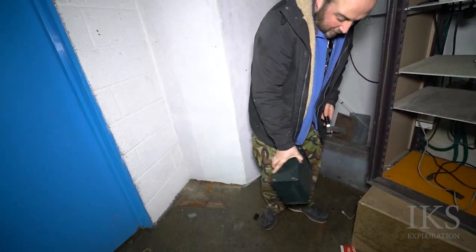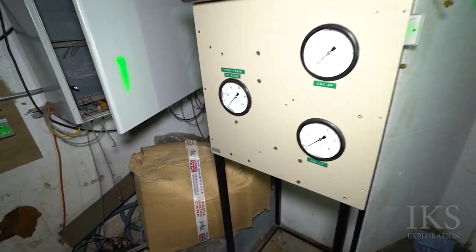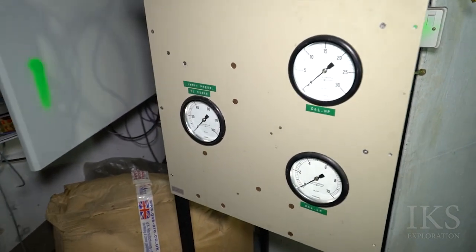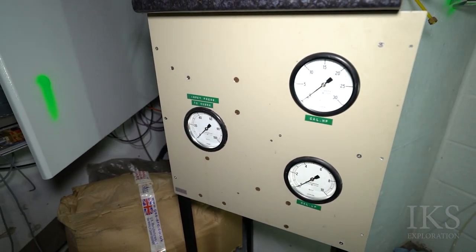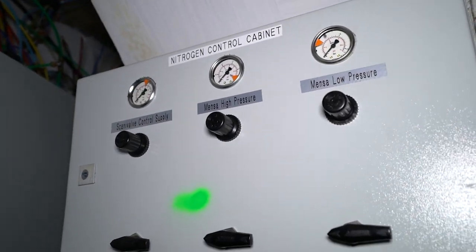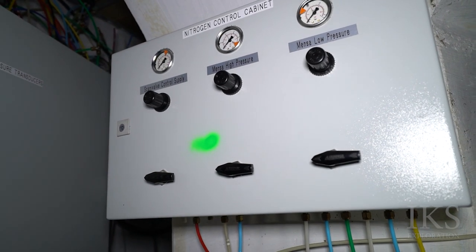There's like a spare parts rack, come look. Is that a speaker? Transformer. You see the gauges behind us here, look. Oh, look at the original gauges there. The lifting stuff. Yeah, good stuff. Wow. Mad, isn't it? Crazy. Absolutely crazy. Nitrogen control cabinet. That sounds cool. Nitrogen. Those pigeons are loving it, aren't they?